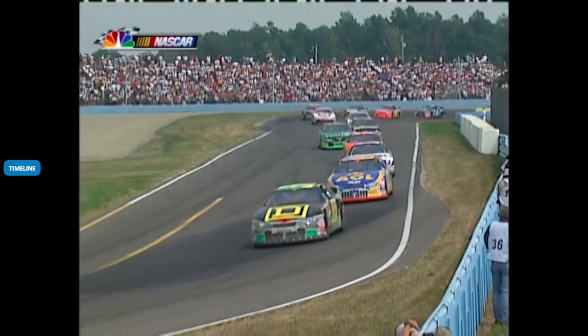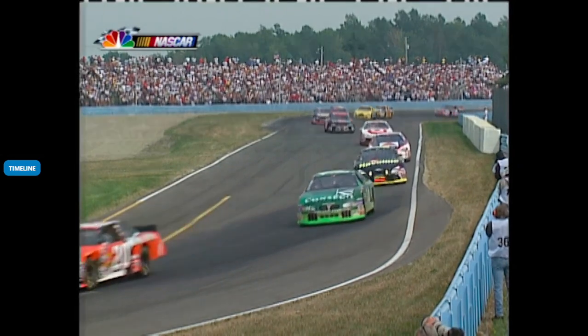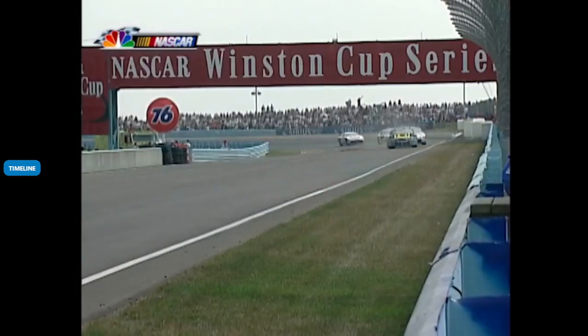Bobby Hamilton in the 55, the only guy not to have stopped in this wave of pit stops. He's out front. Then Jeff Green, we talked about him. And then Ryan Newman won the race off of pit road. Green flag, green flag.